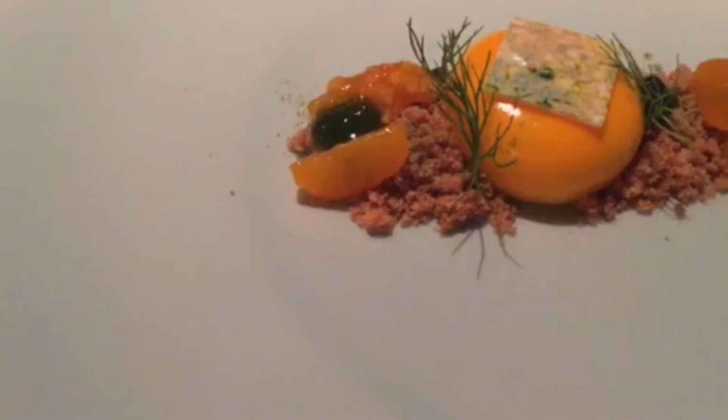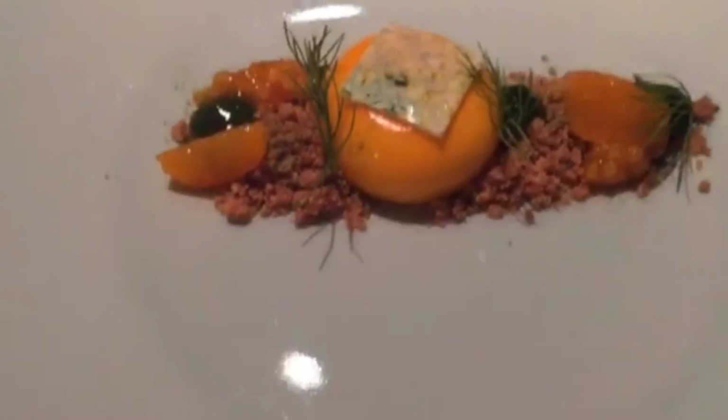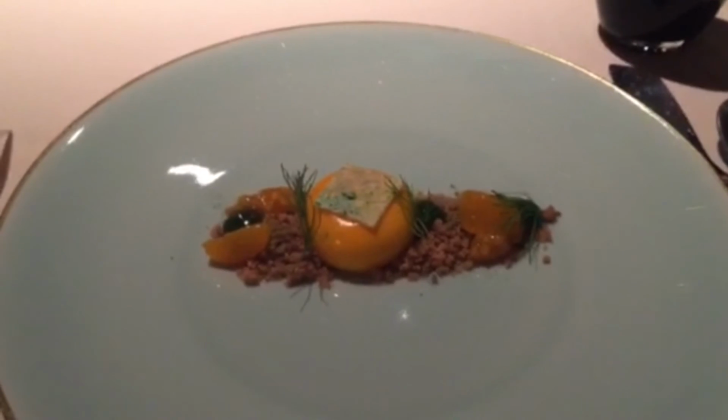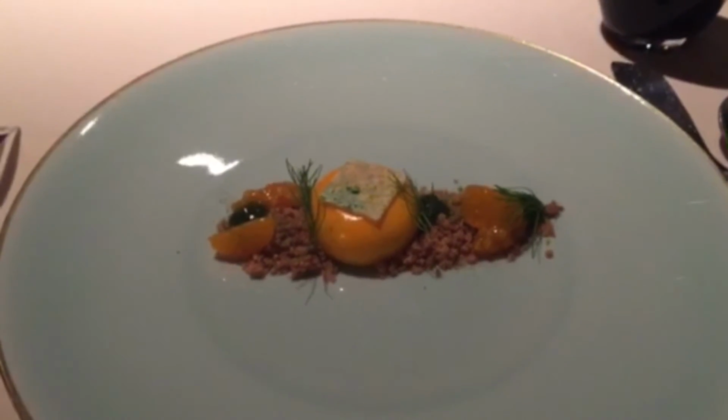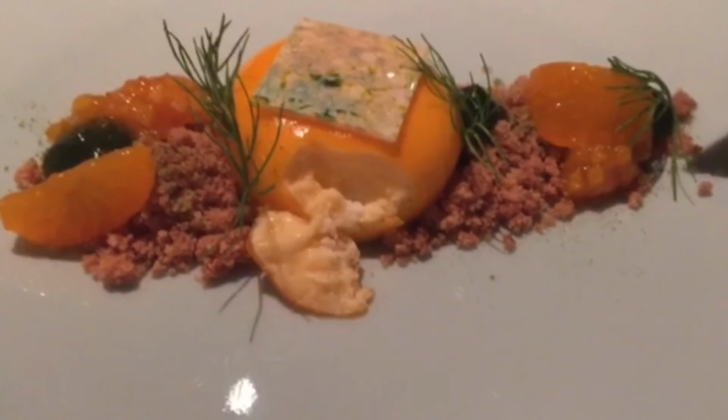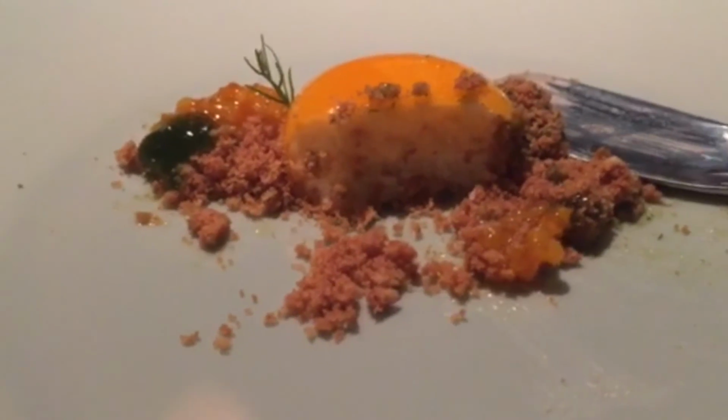The last dessert was a Satsuma mandarin creamsicle. The brown sand-like stuff on the bottom is crushed graham crackers, and there's a little bit of fennel on top. Wonderful contrasting textures between the crunchy graham crackers and the creaminess of the dessert. This was my favorite dessert of the night.